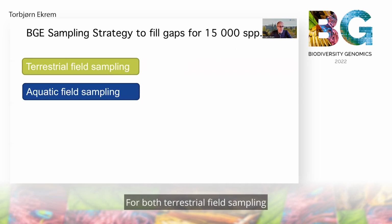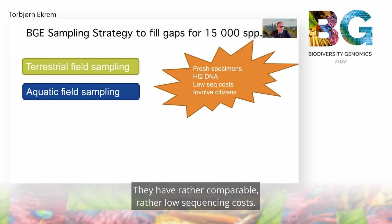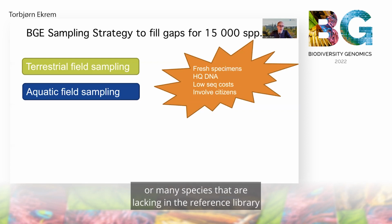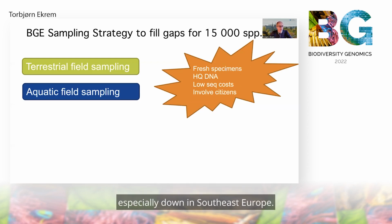Both terrestrial field sampling and aquatic field sampling will focus on finding fresh specimens because they have a high DNA quality. They have a rather comparable, rather low sequencing costs. It can involve citizens' activities in bioblitzes and having NGOs sampling for invasive species, for instance. And it's a very attractive way to sample species when there are many specimens or many species that are lacking in the reference library from the same region. And we see this for many of the hotspot regions, especially down in Southeast Europe, Southern and Eastern Europe.